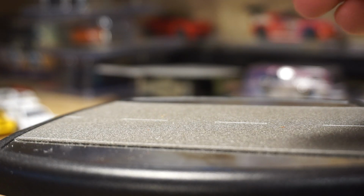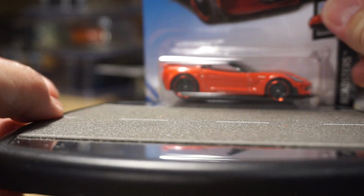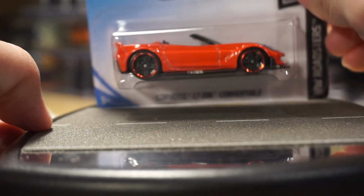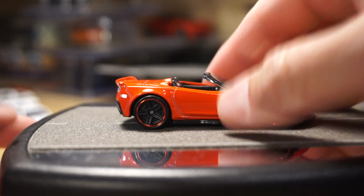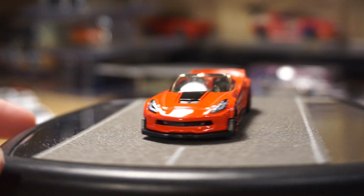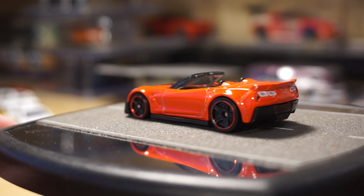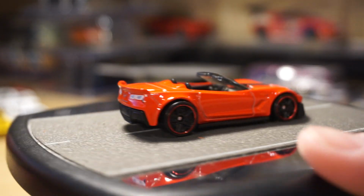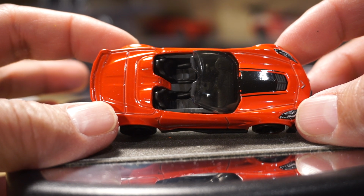Next, I think this is also in C case, but I forgot to pick it up. This is the Corvette C7 Z06 convertible in red. One of the few domestic castings that I like to collect. This particular Corvette, I think they did a really nice job on this one as well.